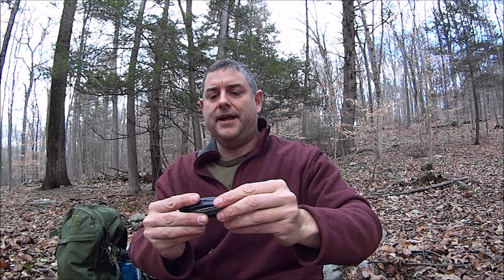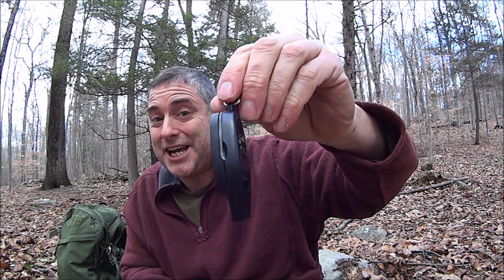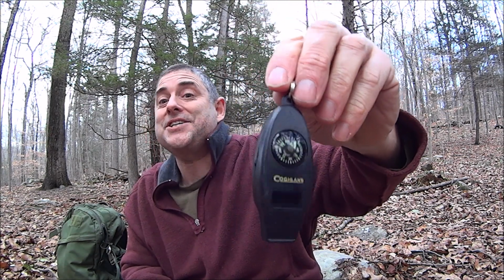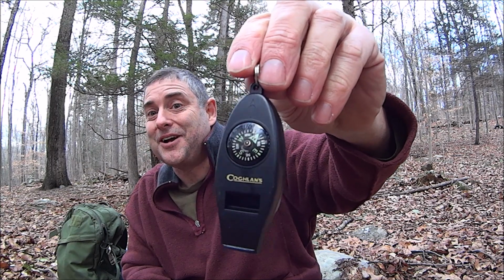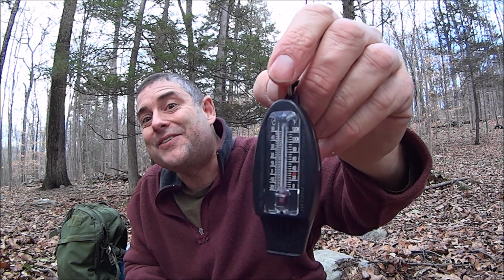This is a little thing. It's a Coghlan's. First thing, it's got a crazy loud whistle. It puts the top Surly one to absolute shame. It's got a compass, which I actually used occasionally. I know it's a little junky compass, but it works. Thermometer, what's the temperature? 42, that's why I don't have a hat on.